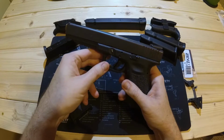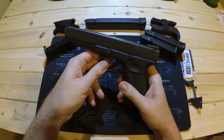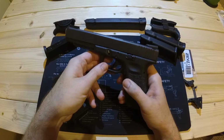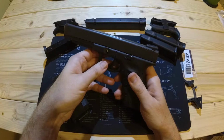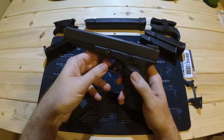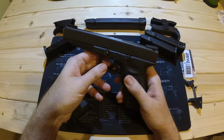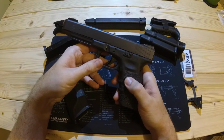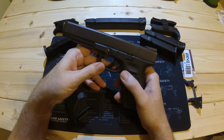And frankly, if I could do this again, I probably would have just gone with a Gen 4, but that was not an option when I bought this gun. This gun is old enough to where it precedes the Gen 4s, or the Gen 4s were just out when I got this gun. So the other significant difference between this and the Gen 4 is the mag release.